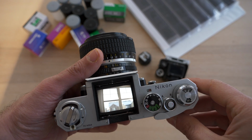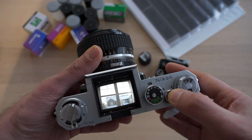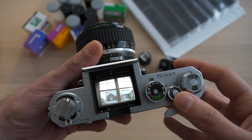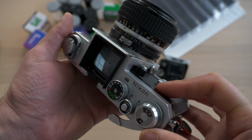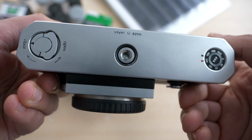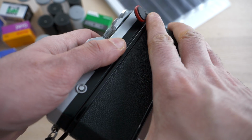There is also the option of a waist level viewfinder. Here's how the camera looks without the viewfinder. You can get a decent image, and it's useful for street photography if you don't want to look at people directly. The back of the camera doesn't have a hinge, and the door comes off completely. I think this way it's easier to change the film back if needed.